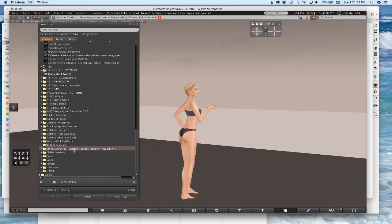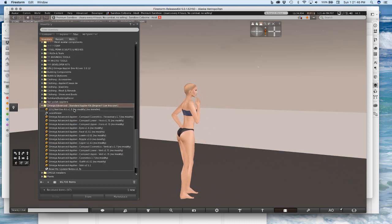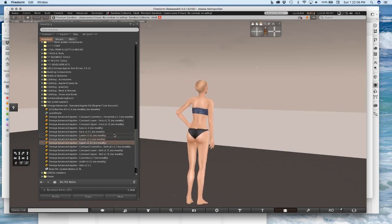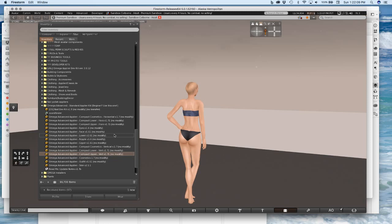Okay, Omega Advanced Standard Applier Kit. Beginner, use this one. Okay, what's in here? There's so much stuff in here. Okay, this is daunting, this is confusing. Actually, it isn't. They're pretty well labeled, okay? So you can probably ignore the compact ones for what we're doing today. You can do Omega eyes, which are for mesh eyes. You can do the face. You can do lower body, nipple, upper body, compact cosmetics, a bunch of compact upper and lower, more cosmetics, and entire outfits. This is if you have a top and bottom that go together.